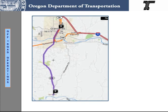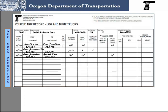Your driver makes 3 trips from Grants Pass to a Murphy pit and back to Grants Pass. The off-road mileage at the pit is exempt. Last year, when he made this trip for the first time, he recorded the beginning and ending odometer readings for the exempt portion of the trip. As long as the exempt route hasn't changed, he records only the beginning and ending odometer reading for the day and enters the number of trips he makes that day, calculating total miles, exempt miles, and taxable miles.